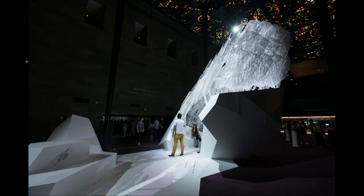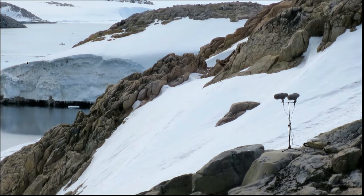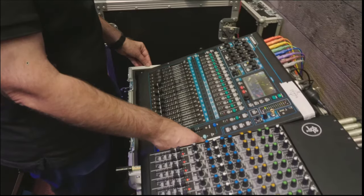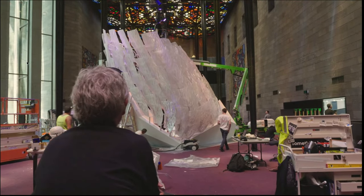So the 3D printed wall outside is only about 20 square meters, and this one is about four times that scale. It seems we often jump up by a factor of four. You might have seen this project, this was done at the NGV in collaboration with Philip Samartzis, who's a sound artist. That's Philip. Philip has all these amazing recordings of the Antarctic and has mixed these into a 16 channel sound work.